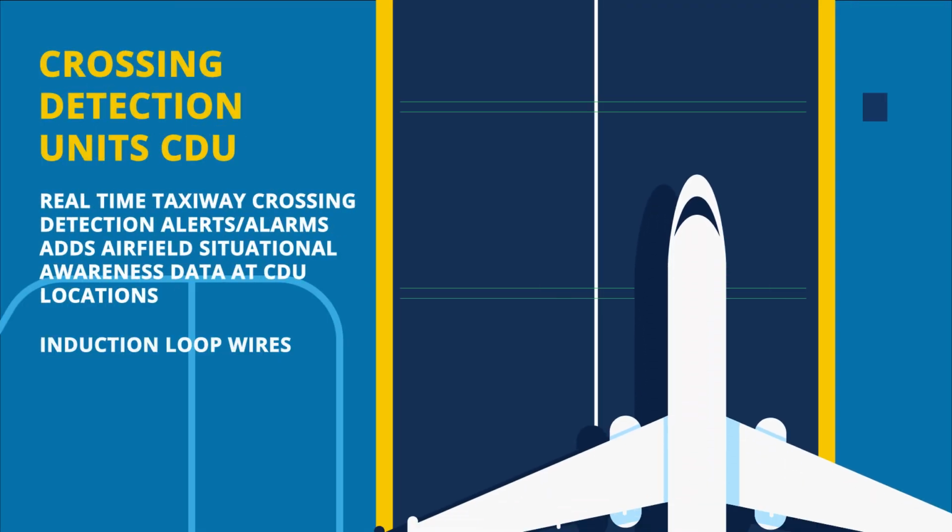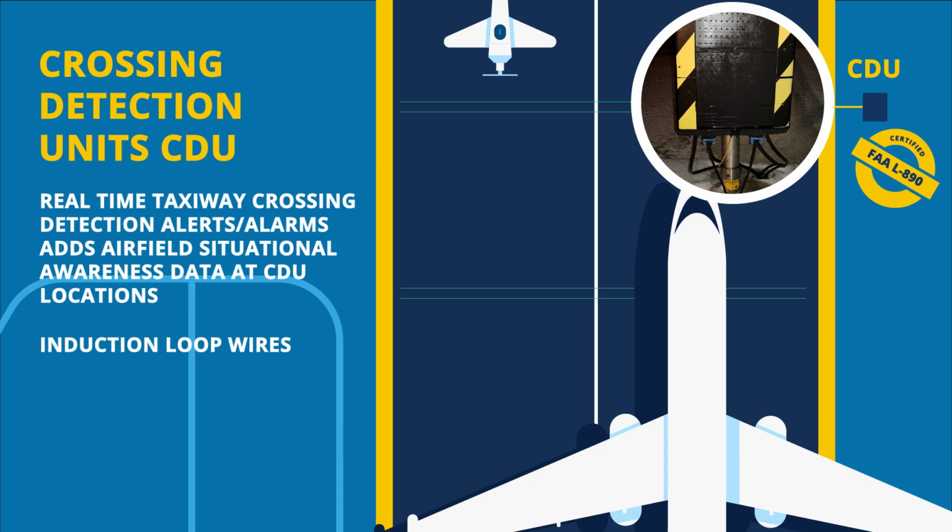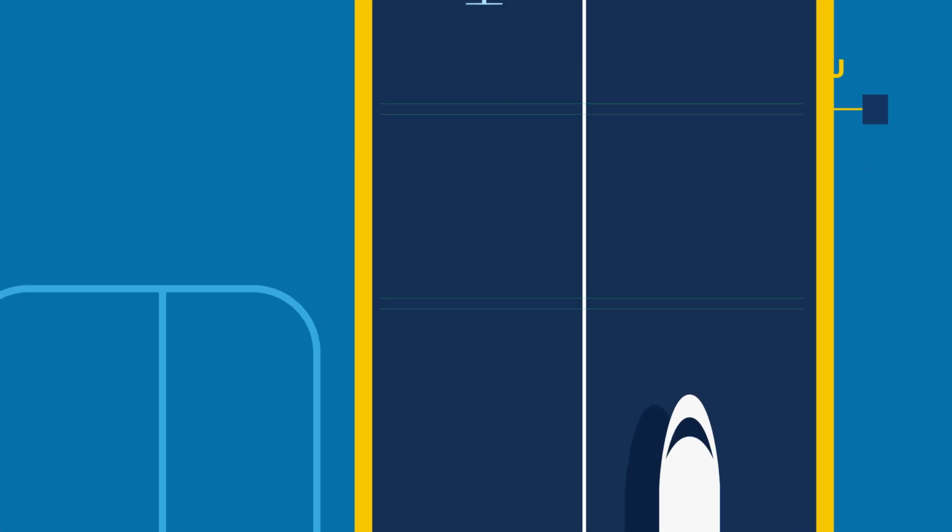The Runway Incursion Mitigation system operates on the placement of induction loop wires installed beneath the ground that act as a scanner of sorts. Unlike other systems, the CDU crossing detection unit detects every single movement and recognizes the presence of metal within aircraft and vehicles.